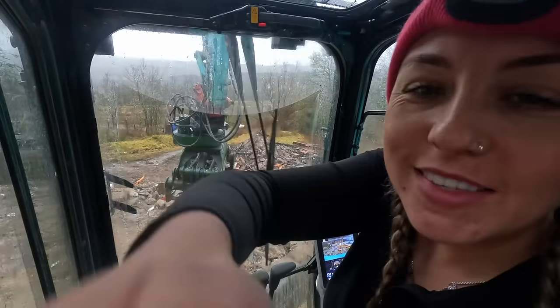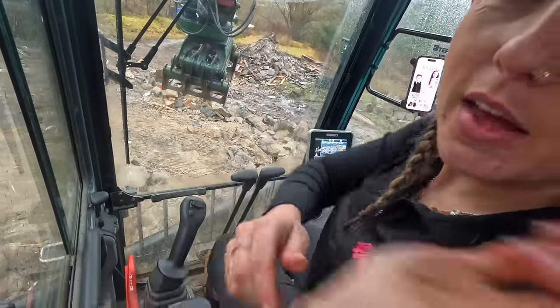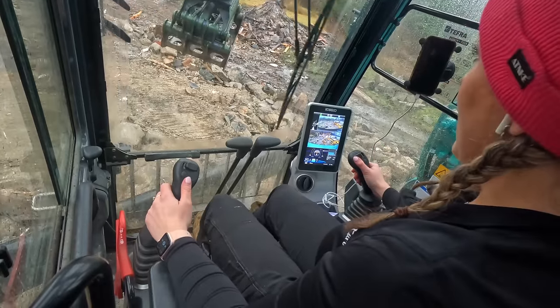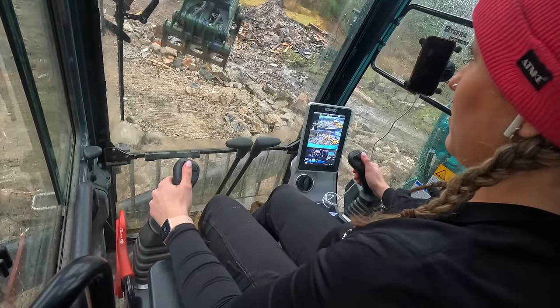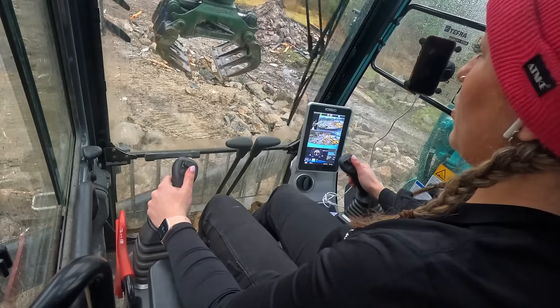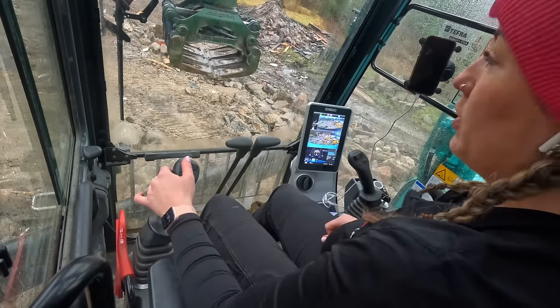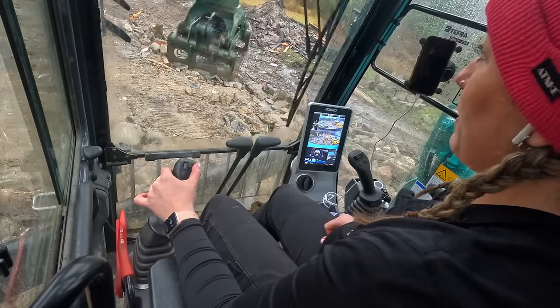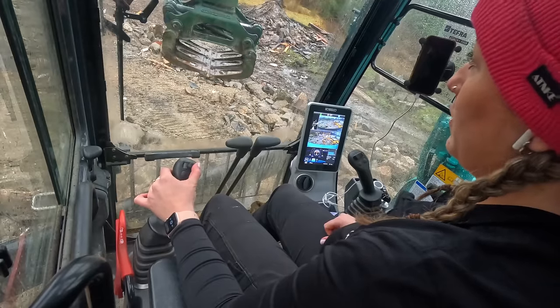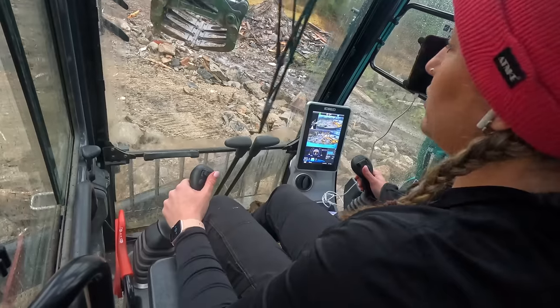So how we're working this is, you can see the controls here. On this hand, we've got the claw open and close. So it's just that roller open and close, and then on this one we've got spin round. So let's see how we get on with this.